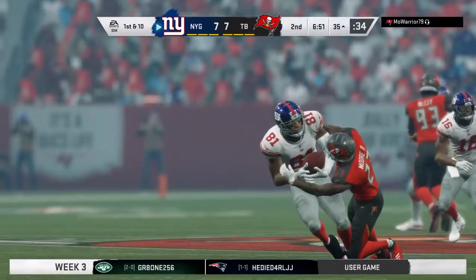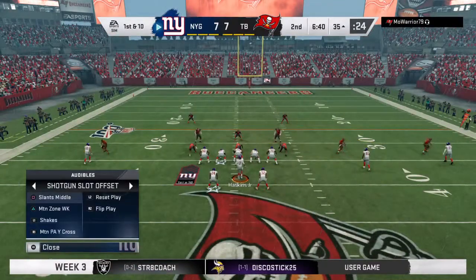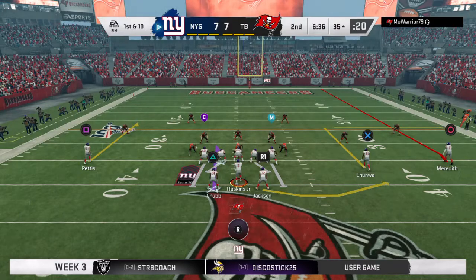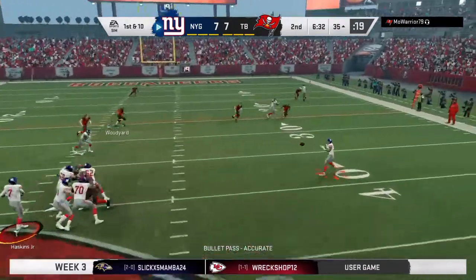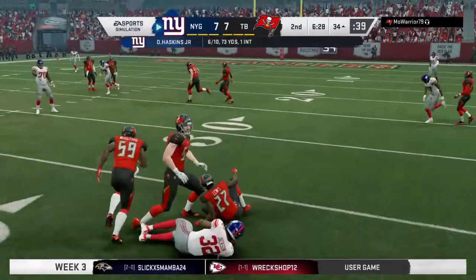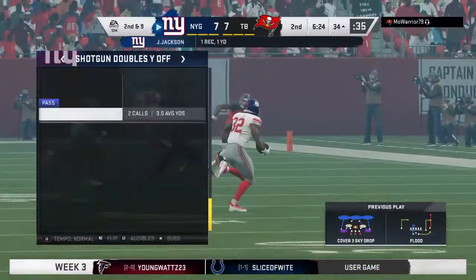1st down, Giants. Ball up to the 35 now as they come up on 1st and 10. On 1st and 10, it's Haskins. Right side caught by Jackson. Just a 1-yard pickup on the play, and it'll make it a 2nd down.